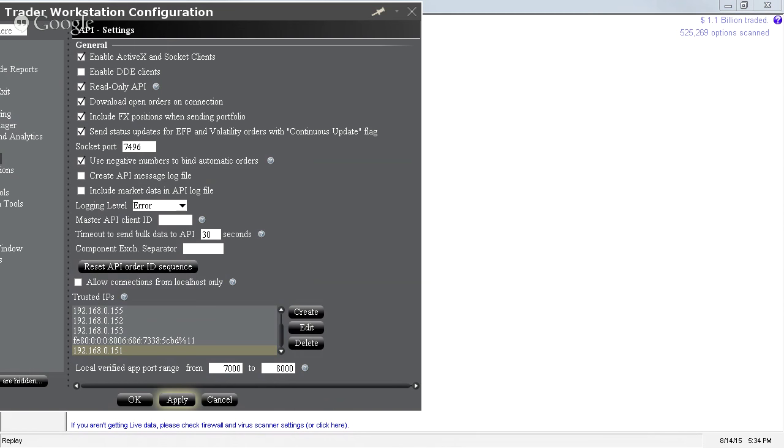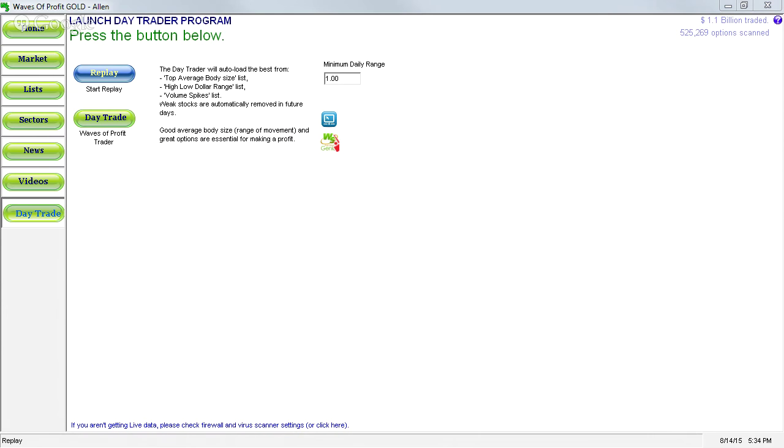The short answer is you need to check ActiveX, and you can check allow connections if it's just on one computer. If you're on multiple computers, you want to uncheck that as a convenience, so you don't always have to click the yes button to allow it. You can pre-add a bunch of addresses in your home network. So now that you've got that, where did you get those crazy IP addresses? Well, we added something in the program.